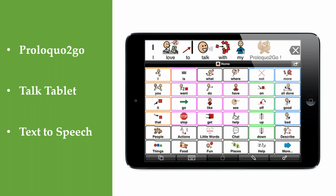So rather than having some of the cartoonish looking ones that you see on the screen, we can actually take pictures of the user's own devices, their own room, their therapist, their family members, to make it a little bit more suitable for adults. The Talk tablet is pretty similar.